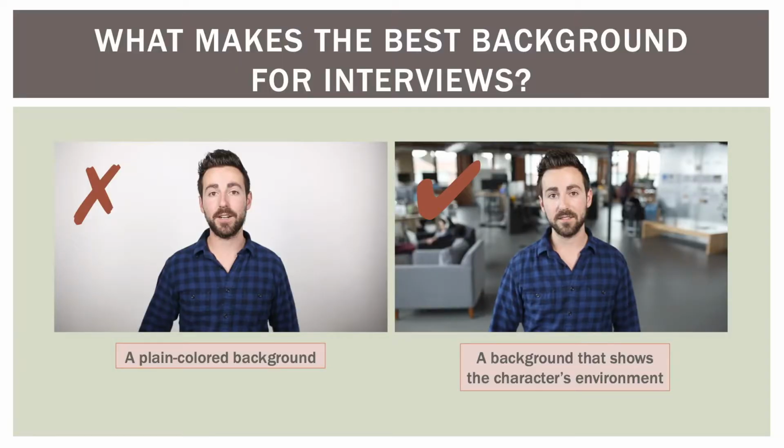The next part, scouting the perfect background for an interview. So what makes the best background for interviews? White walls. A plain color background is terrible for interviews. What you want instead is a background that shows a character's environment, so their home.